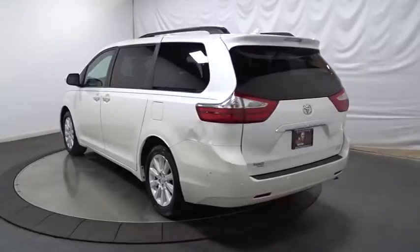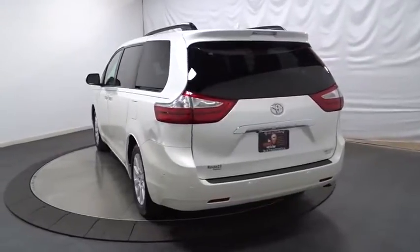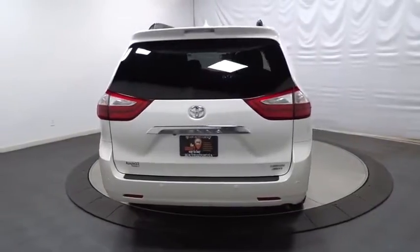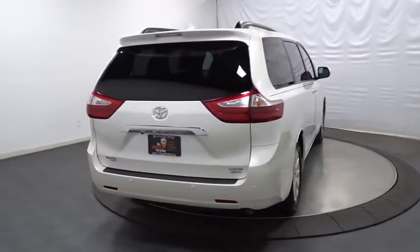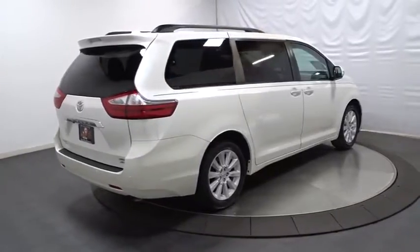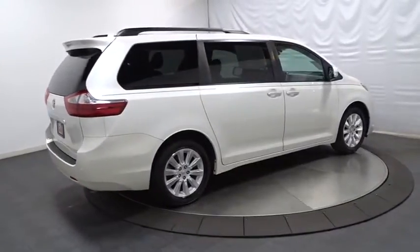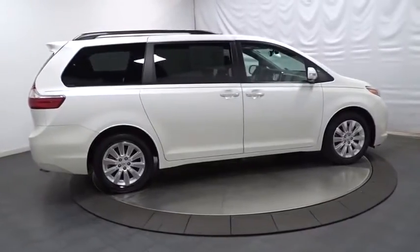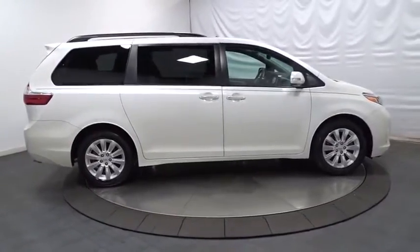This vehicle has less than 30,000 miles. Here are some of this vehicle's great options: keyless entry, fog lights, clock, compass, trip computer, outside temperature gauge, tinted glass, engine immobilizer, power rear window sunshade. This isn't just a vehicle, it's an experience. So stop in for a test drive today.